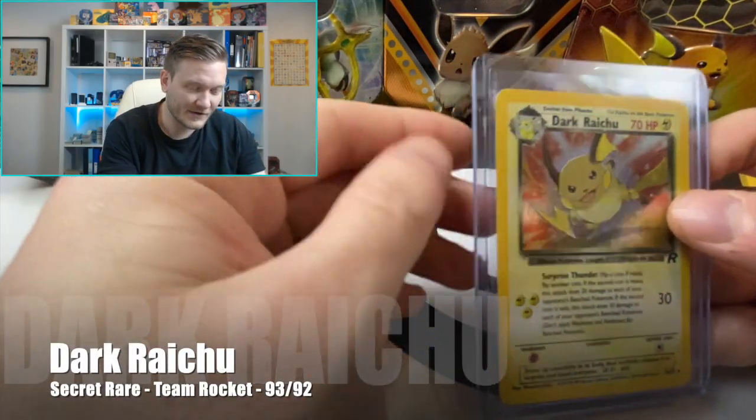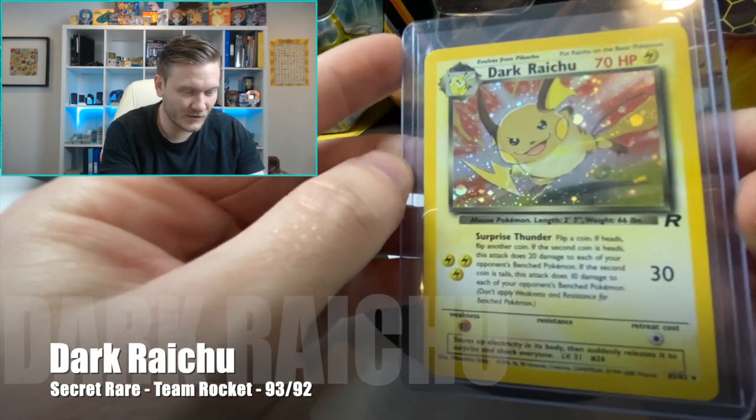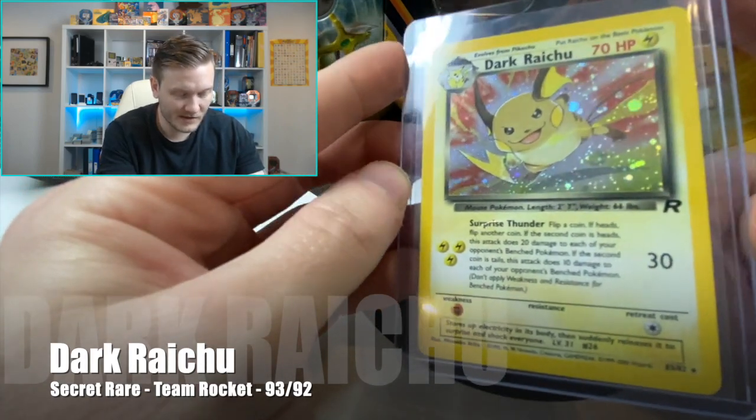Number 6. This card I actually got in a bundle at a later stage. It wasn't something I traded for or even knew about really when the Rocket set was out. It's the secret rare from the Rocket set, which you guys can probably guess what it is. I've got a few of these. One of them is in pristine condition and the other ones are pretty good, but it has to be the Dark Raichu card. I mean, the holo on this card is so cool, and this is from the Team Rocket set.